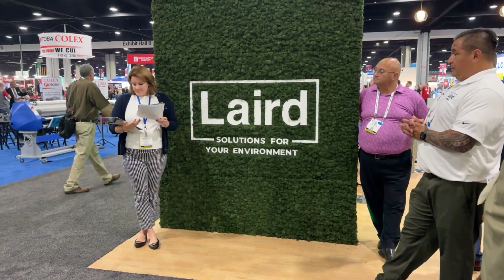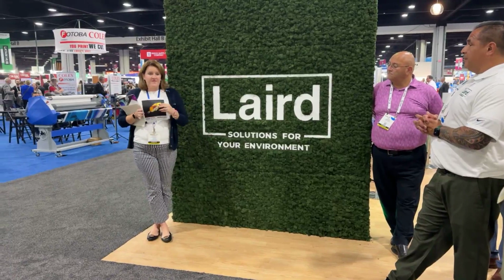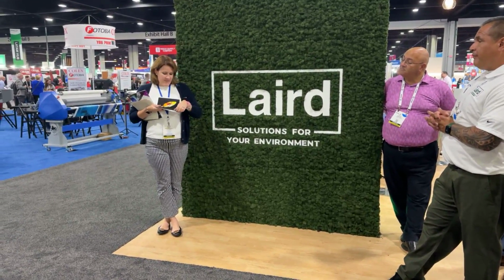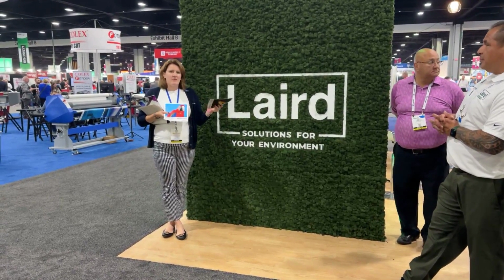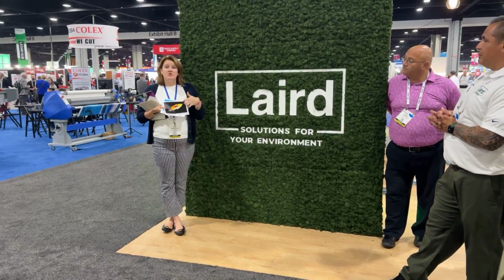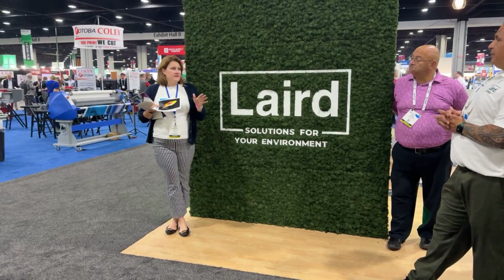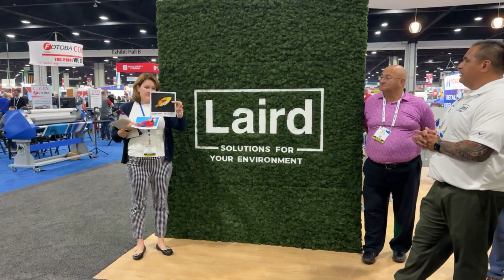So with that in mind, we have a couple really great products. The first is our EcoVantage Grayback. So this is a grayback product. It's nice and smooth. It has a grayback side, just like our super smooth PET product. But this can be used both indoors and outdoors. So really versatile product, nice smooth. It is a low curl product, so it will lay nice and flat.